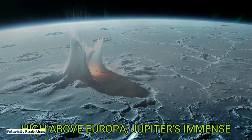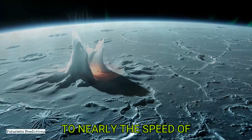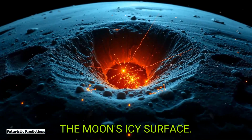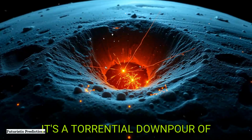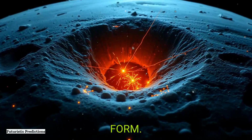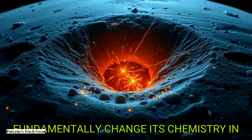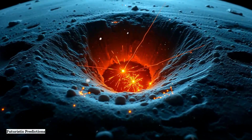High above Europa, Jupiter's immense magnetic field whips charged particles to nearly the speed of light, creating a brutal and continuous radiation bath that bombards the Moon's icy surface. This isn't a gentle shower, it's a torrential downpour of energy that would be instantly lethal to any known life form. But when these high-energy particles slam into the ice, they don't just sterilize it, they fundamentally change its chemistry in a way that could benefit life far below.